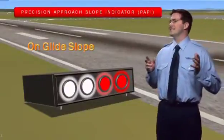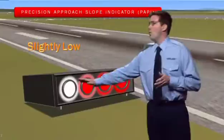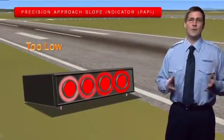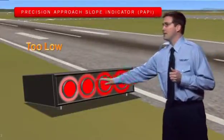And when the aircraft is slightly low, 3 lights are red and 1 is white. And finally, when the aircraft is too low and needs to climb or add power to get back to the proper glide slope, all 4 PAPI lights will turn red.